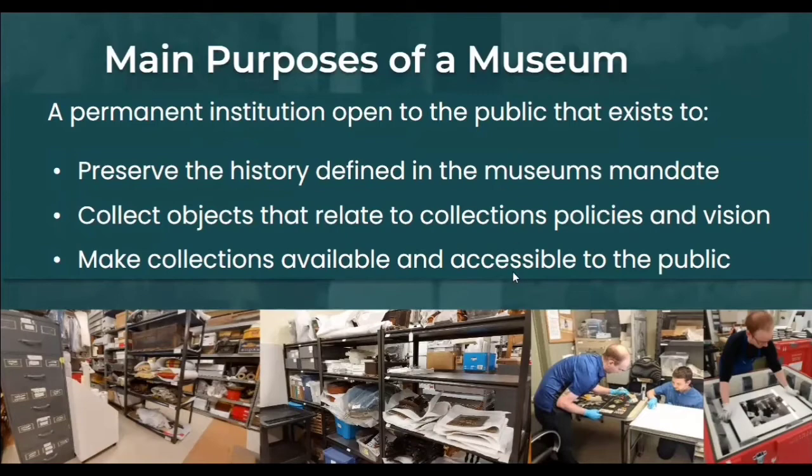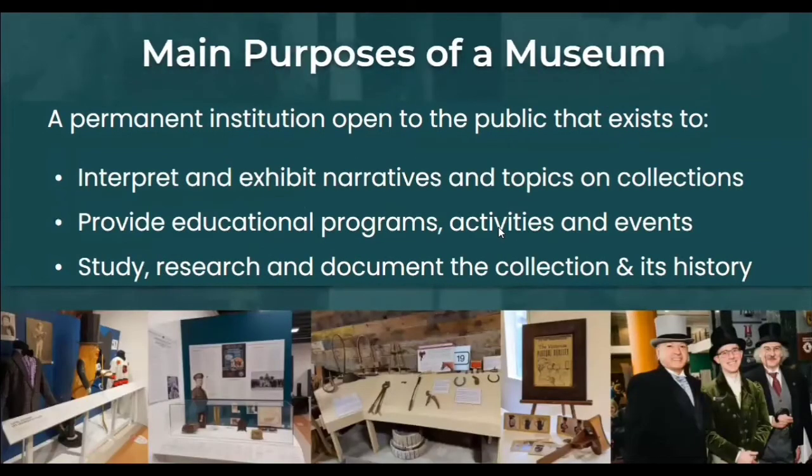Ultimately, you want to research, interpret, and document that information in the collection. You want to provide educational programs and activities to the public and events, and you want to engage with the public as much as possible.